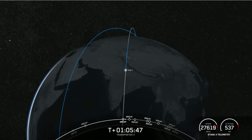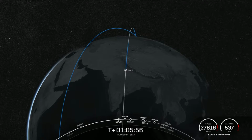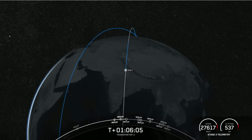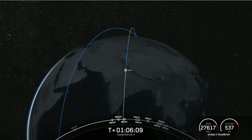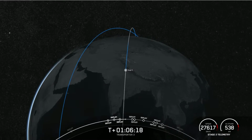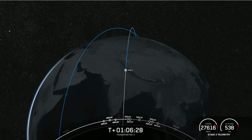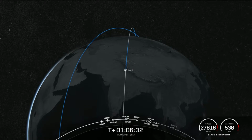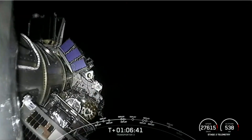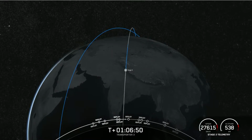Oscillopod 2, separations confirmed. Oscillopod 4, separations confirmed. Oscillopod 1, separations confirmed. Oscillopod 3, separations confirmed. Superdove, separation confirmed.